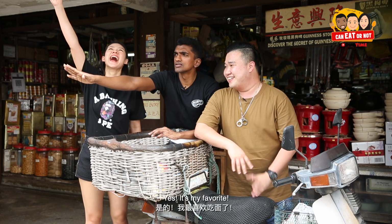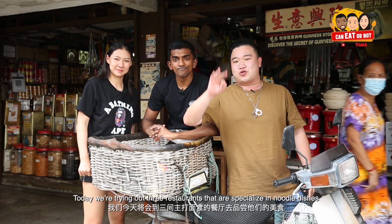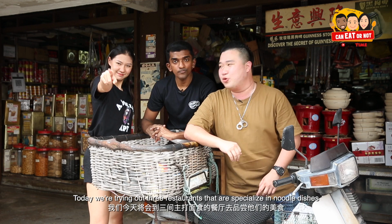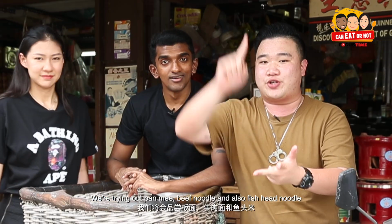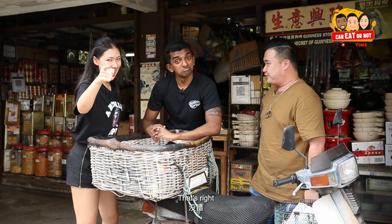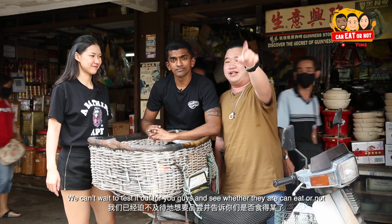Yes, noodles. My favorite. Mee hoon, yellow mee, lau su fen. So today we are trying out 3 restaurants that are specialized in noodle dishes. We are trying out pan mee, beef noodles, and also fish head noodles. That's right. All across Klang Valley, and we can't wait to test it out for you guys and see whether they are can eat or not.